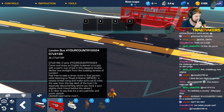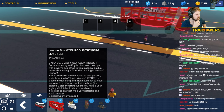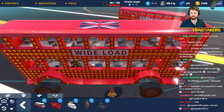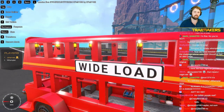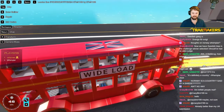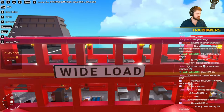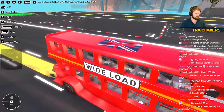Wait, where you have... Oh, this is going to be a music build, isn't it? Okay, well... This is space. L for lights. Okay, is this the first person? Oh, that's nice. That's nice. Oh, man, this is nice. Oh, it actually has seats on both floors and everything. Oh yeah, the music is really well done.